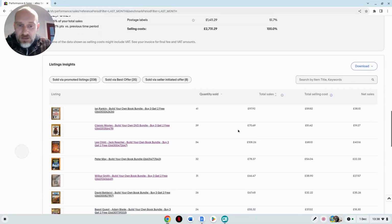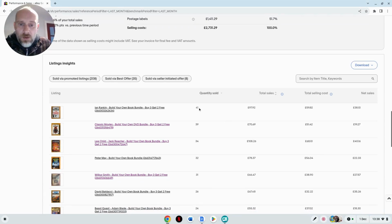The other thing that I pay attention to is where my big sellers have been. So you can see 41 Ian Rankin books sold in November, so it was nearly £100 in total sales, but it cost me 60 quid to sell them, so I actually only made £38 from selling those 41 books, but it lets me see what my rough return per book is, and it's just under £1. The DVDs that go, so 39 of those sold in total from the classics, which is just my kind of general DVD haul, and making £19 from that, so about 50p a title, which again I'm quite happy with.